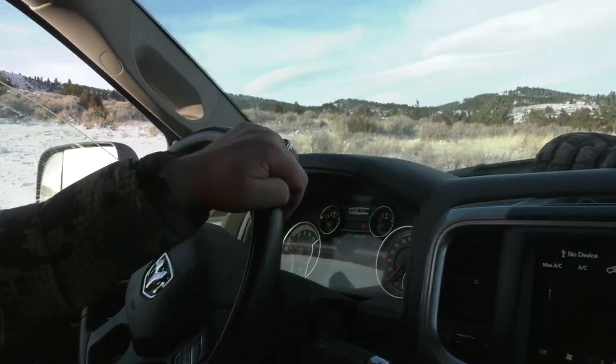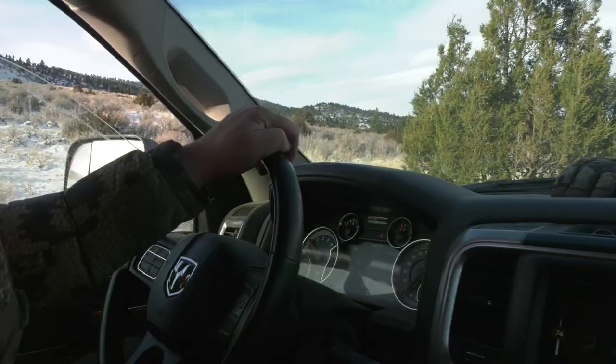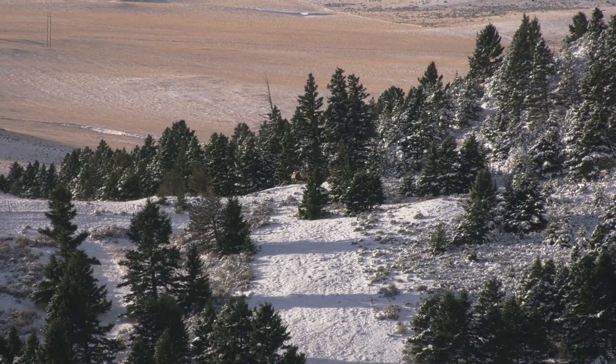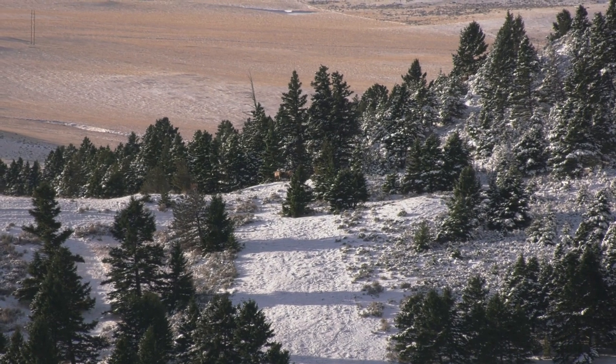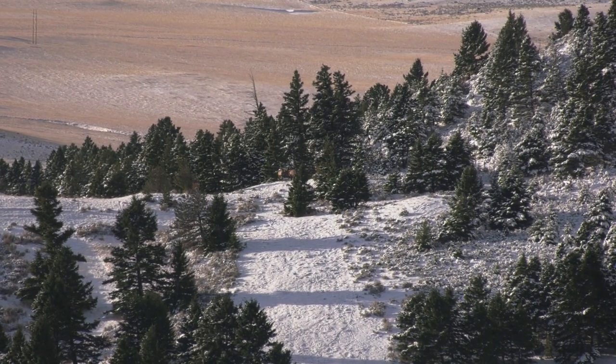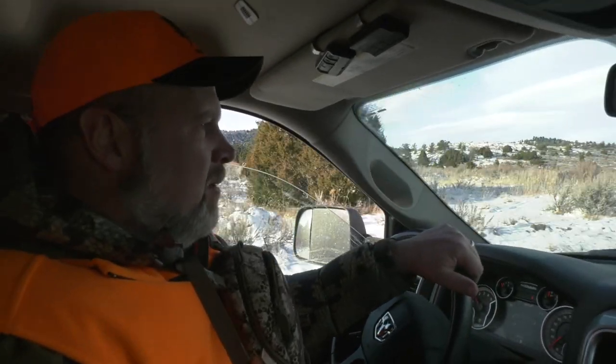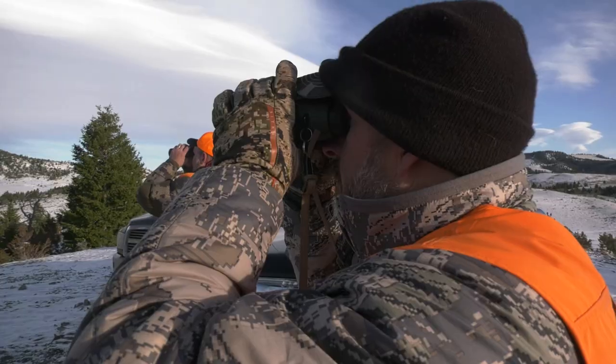Back out here for the evening hunt. Got the guys in front of us here. We're making our way up to a glassing point where we can look back and see where we left some elk bedded this morning. They were pretty brushed up. We couldn't see what was in there. Rather than going and risk blowing them out by getting closer, we're gonna stay back a distance and let them come out to us. Hopefully there'll be a nice bull in there.